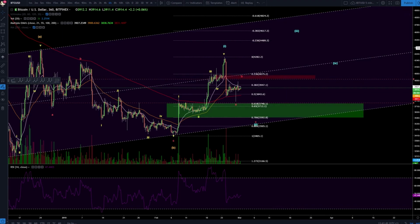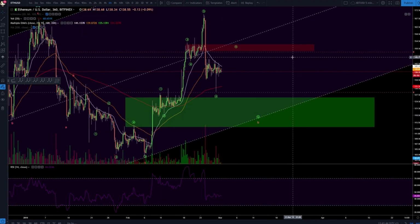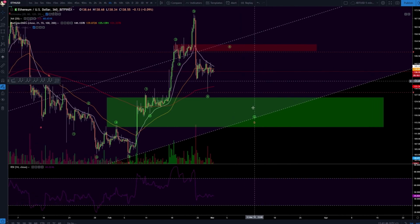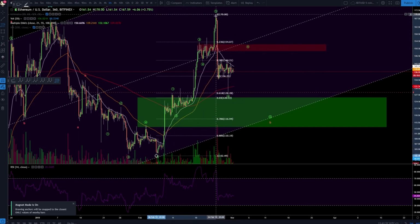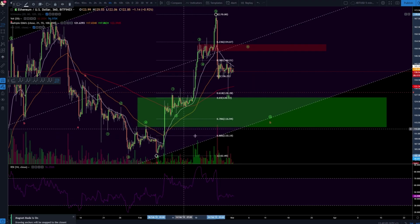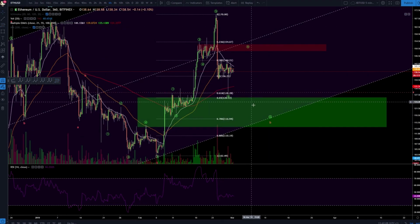So let's take a look at Ethereum, all right? Ethereum looks a little bit different. On Ethereum, I also have a green box here. It's also based on Fibonacci, obviously, right? Let me just turn on the magnet mode here again. Take this top to the bottom to the top, right? It's once again in between the 618, 786 area, even a little lower, because you have these tops there, right? So yeah, we'll have to look for that.